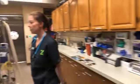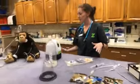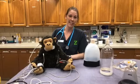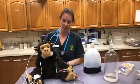And then if you want to come over to the treatment table, I have some fun stuff to show you guys. So here's our little friend. And I was just going to show you how when we anesthetize our animals, they get the full works. So we have all the monitoring equipment.